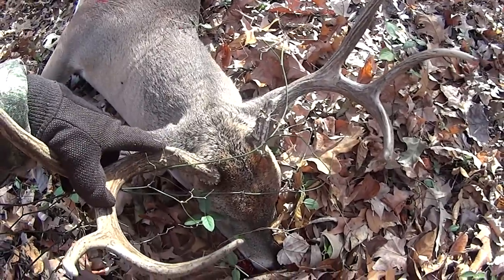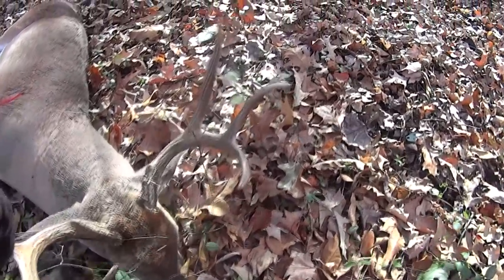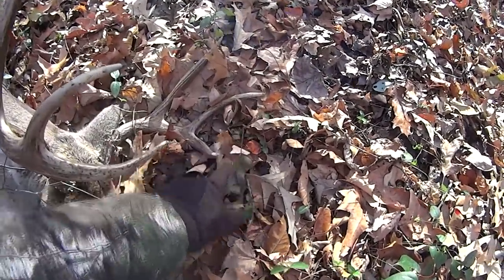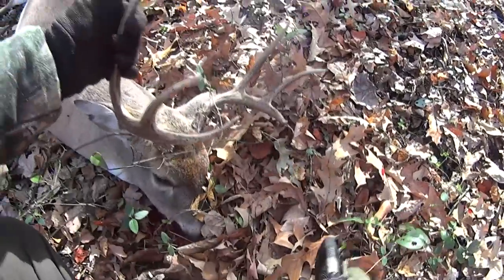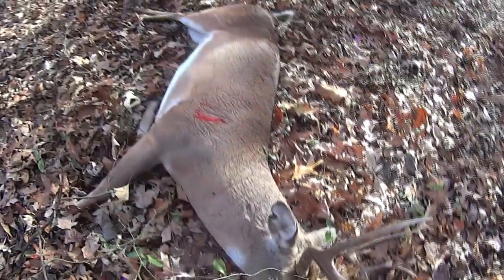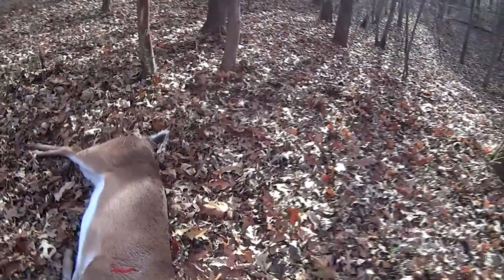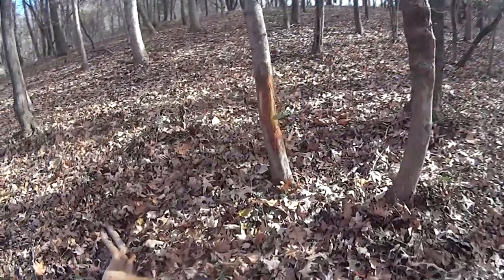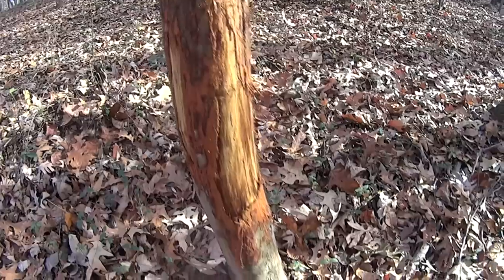Look. He doesn't have any brow tines. He's a six pointer. And he broke off his tip right there. Look at that. That might be his.